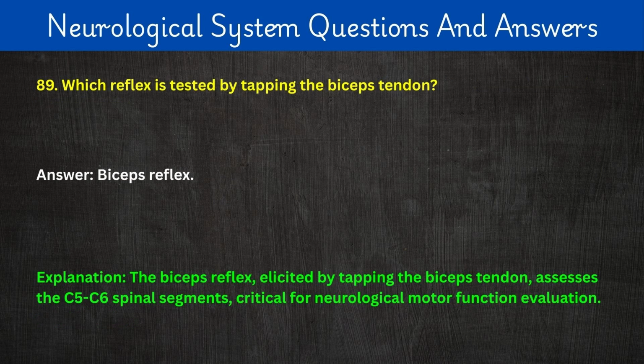89. Which reflex is tested by tapping the biceps tendon? Answer: biceps reflex. Explanation: the biceps reflex, elicited by tapping the biceps tendon, assesses the C5, C6 spinal segments, critical for neurological motor function evaluation.